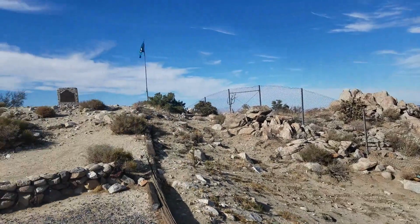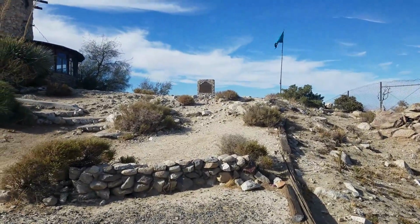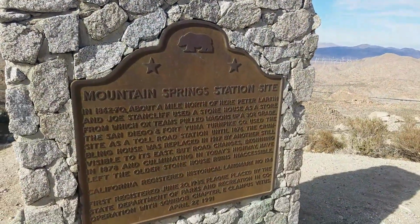Oh, look, there's a historical marker that tells us a little bit about. Let's see if we can go find some info out. Mountain Springs Station Site.